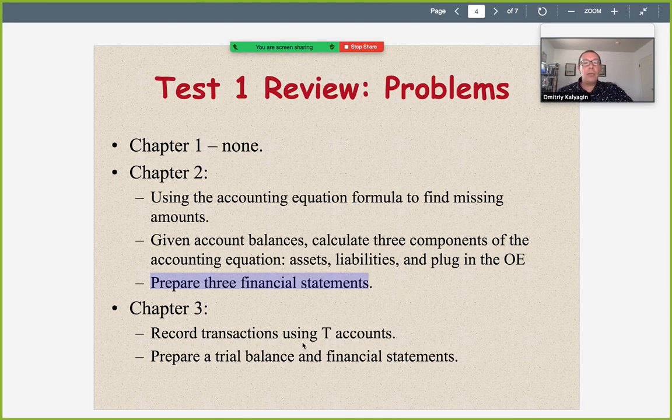In chapter 3, I will give you transactions and T accounts, and you will have to analyze multiple transactions using T accounts. Remember that each transaction impacts at least 2 accounts, must have a debit and must have a credit, and they have to be equal to each other. Also, I will ask you to prepare a trial balance. I don't think I will ask you to prepare financial statements again. The trial balance. You are preparing financial statements from chapter 2.